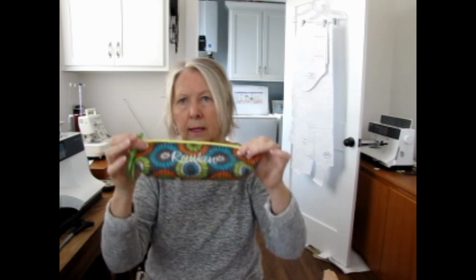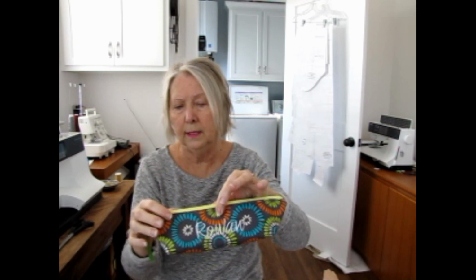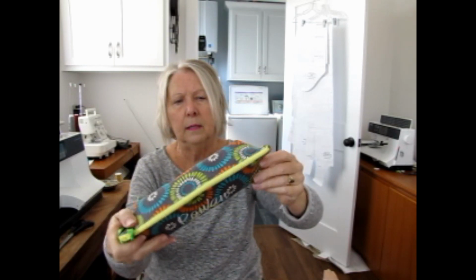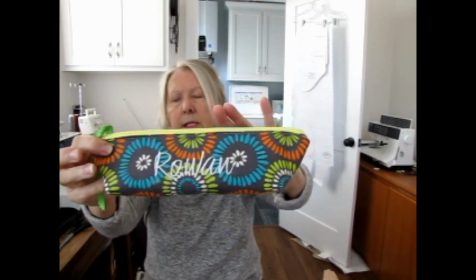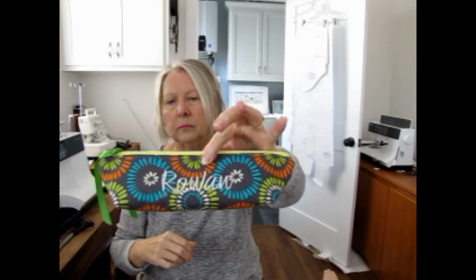It's the kind of thing where you just have to pin stuff down and then look at it and make sure that you have everything the way it is, so you don't end up with the lining part on the outside before you stitch anything down. But I did embroider her name on the front of this, and that's what it looks like on the bottom. And I love this fabric. I think this fabric is also from Hobby Lobby.